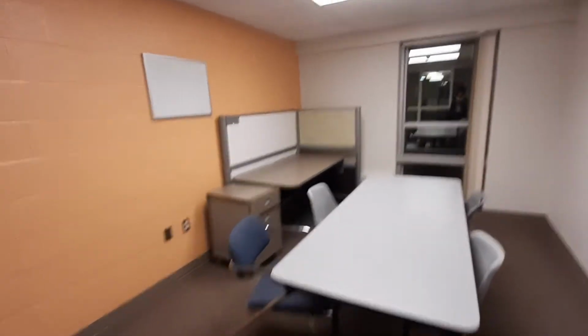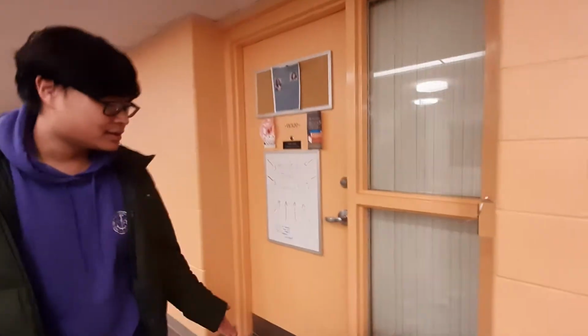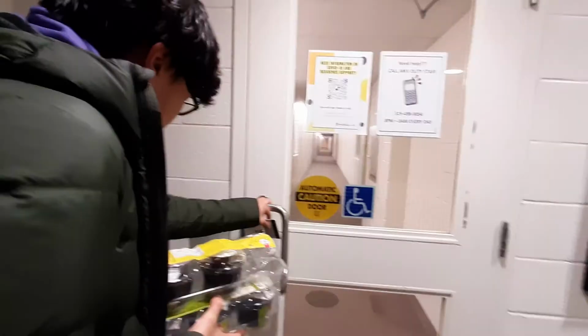Each floor has these little study rooms, which are pretty nice, but once again, they get taken quickly. There's also this main lobby that's kind of sad looking. There is a lot of space, but it's just pretty empty.